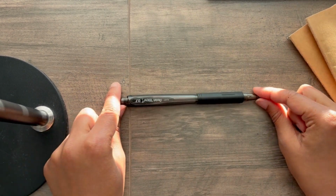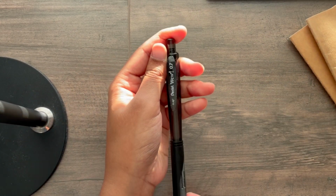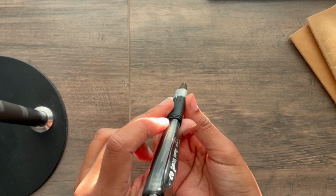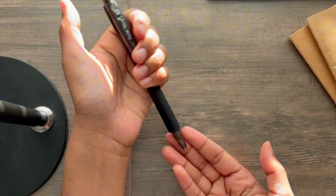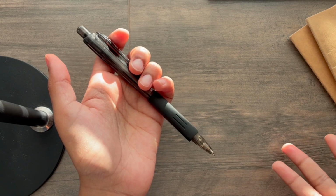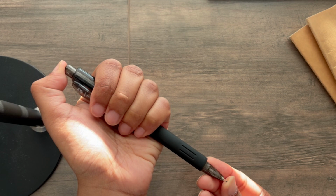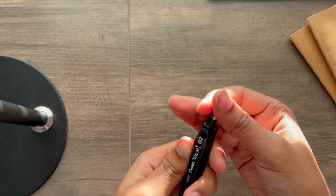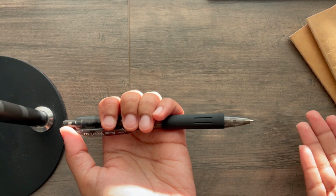I also have a mechanical pencil that I use pretty often. This one is the Pentel Wow mechanical pencil, and it's got a triangular shape to it, so it's very nice to hold. But this is a very solid mechanical pencil. It's really reliable, and that's all the qualities a mechanical pencil needs in my book. So it's got a mini eraser, which I don't use that often, but when I do want to use pencil, this is the one I reach for.